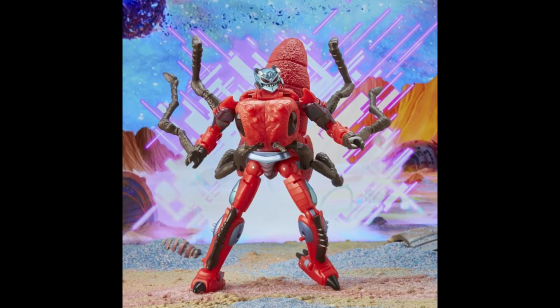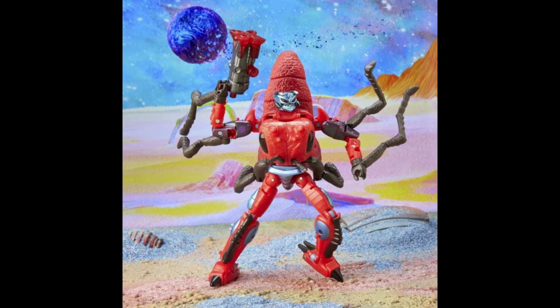So let's quickly go over these figures that I pre-ordered before this video becomes any longer. So they announced a couple Transformers figures, Transformers Beast Wars figures. So the first one was Transformers Legacy Voyager Class Beast Wars Inferno. This is the Fire Ant. He's actually a character from the show.